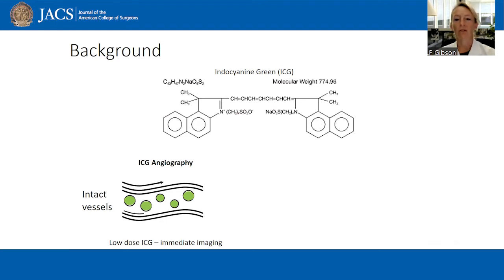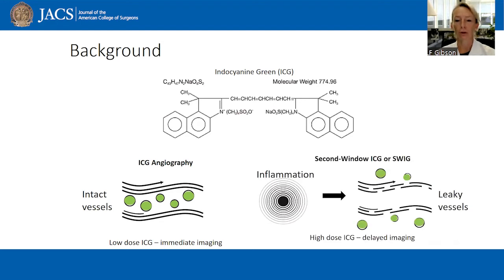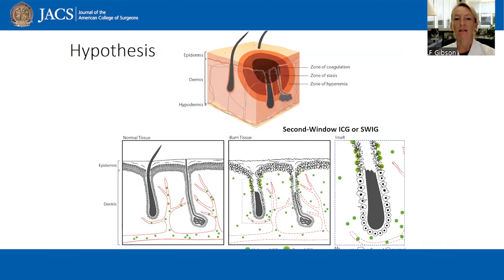Recently, fluorescence-guided surgery has gained great interest in a variety of disease processes, such as cancer and lymphatic mapping. Furthermore, recent studies have used delayed imaging of high-dose ICG to identify tumor borders to guide excision when inflammation around the tumor leads to ICG sequestration. We hypothesized that in inflamed burn tissue, ICG leaks out of the permeable vessels and binds to necrotic tissue, and therefore, SWIG imaging of burn wounds could be an objective tool to assist surgeons in precise burn tissue excision.